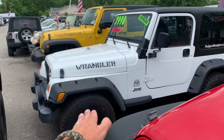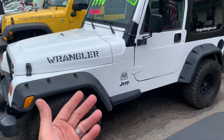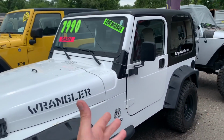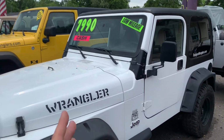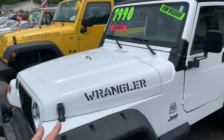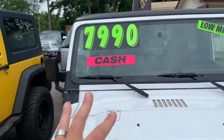Here's one, a TJ 2000 model, hardtop, good tires, looks clean, automatic, cold AC, put a new fuel pump on it. It's actually a great Jeep, right? 4.0 liter with 113,000 miles. And then you say, man, $7,990, what a great deal, right?